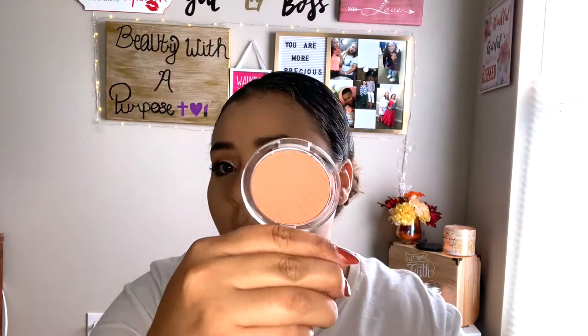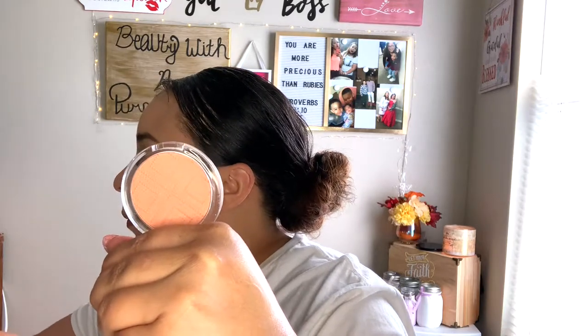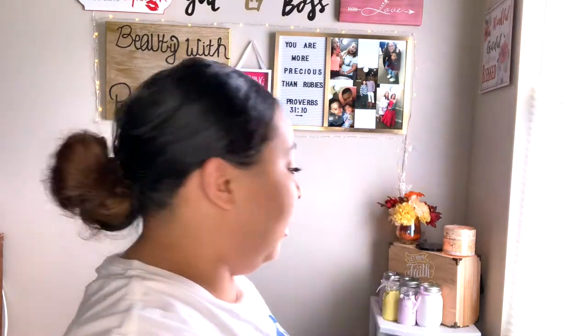That's it for that. And now for blush. Like I said, we're taking this Essence Satin Touch Blush in the shade Satin Coral. This is just what the shade looks like. It's a little bit more shimmery in person than it's showing up on camera. So I'm going to take my BH Cosmetics number 2 brush. I'm going to put this candle out because it's making me nauseous.